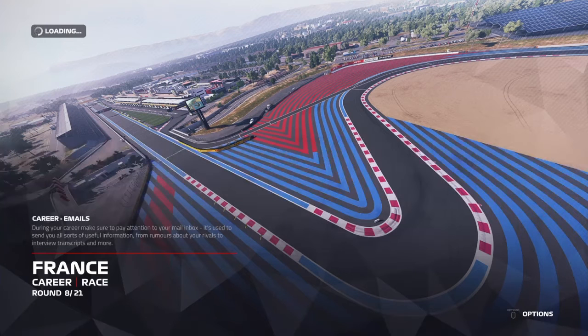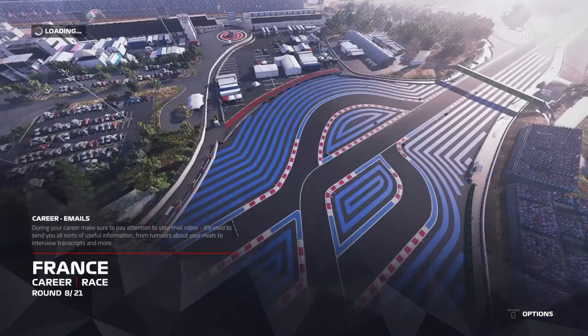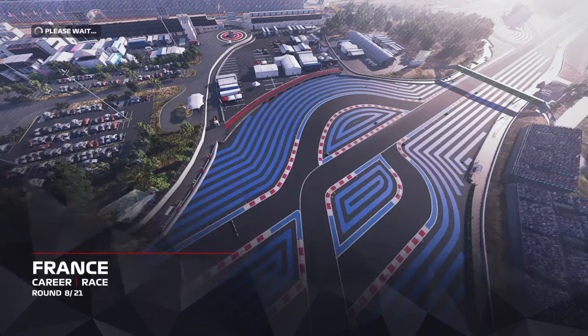France is a very nice track for the AI, and sadly we qualified, I think it was P18 or P17, but luckily for us our teammate got a grid penalty, so that's great for us in the end. I guess it's just damage limitation this race, guys.